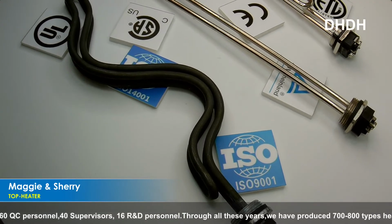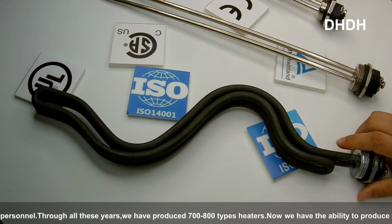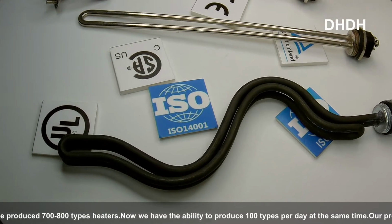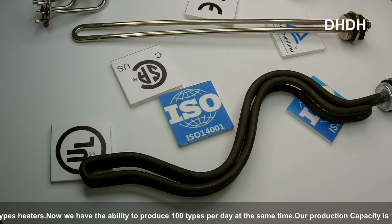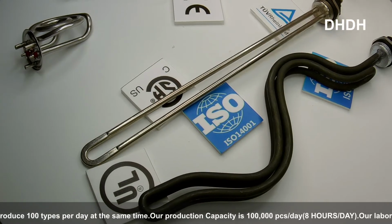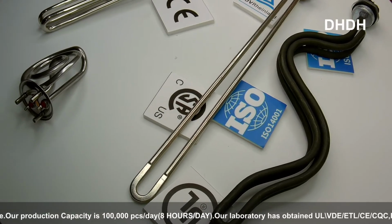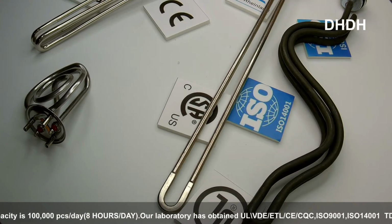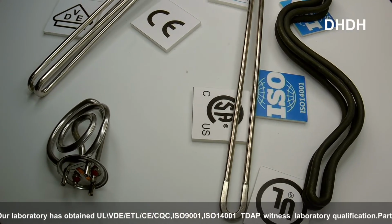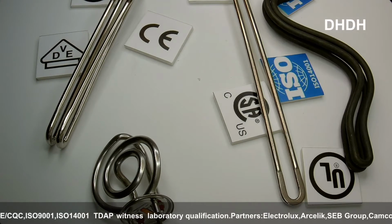Please see the samples we show here. There are some shower heaters and water heaters. First, we introduce the shower heater. As you can see, there are two types of shower heater here. For these heaters, we supply to Chemical in America. I think you may all know Chemical is a big brand in America, and they sell their goods to Walmart. We have cooperated with them for more than 10 years until now, so our quality is very stable.